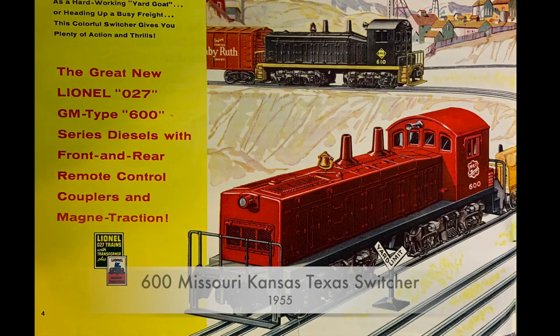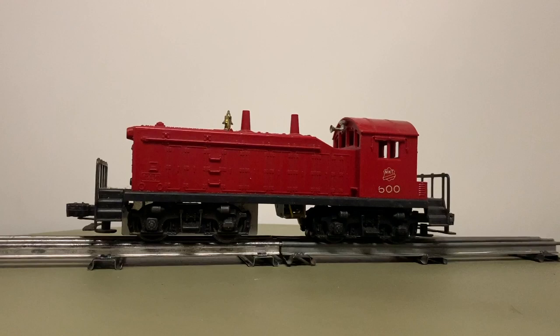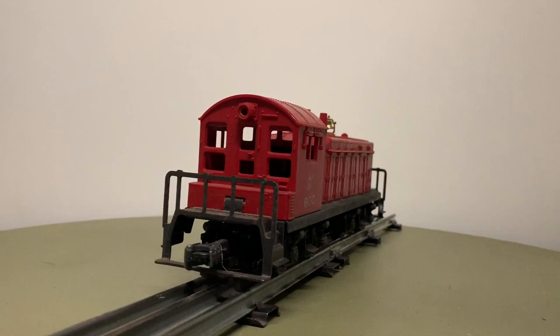With the 600 model, Lionel started to save costs. It did not have an operating headlight, and according to the Lionel service manual, only a few had two-axle, the majority only single-axle magnetraction. It also lacked the fuel tank of the previous models, which were placed between the wheels. The Missouri Kansas Texas Railroad bought 5 units.